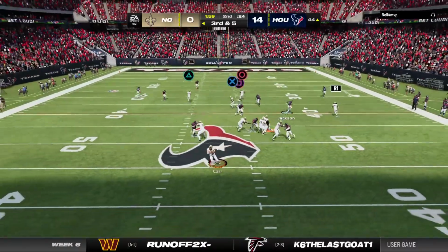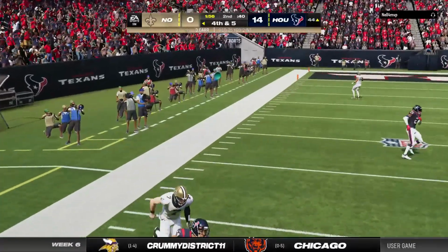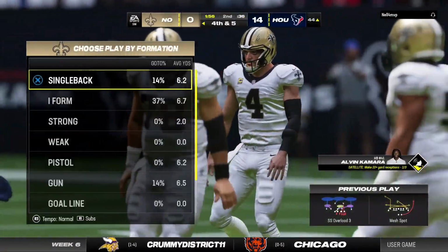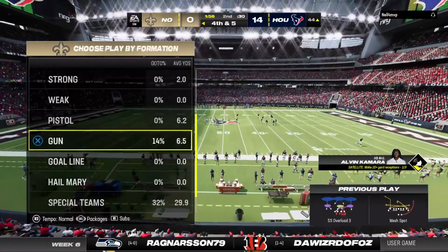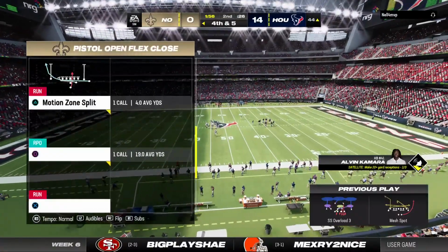Carr now to throw. He had a man open, but he missed him, and it's incomplete. Well, how about the coverage we just saw him break out on 3rd down? Dime defense. Blanketed the field with extra defensive backs and speed, unable to find an open hole to complete that pass.